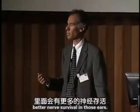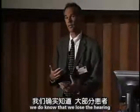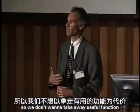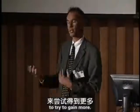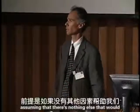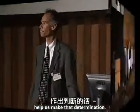But we also, as Jan was saying, we do know that we lose the hearing in the great majority of patients when we implant an ear. So we don't want to take away useful function to try to gain more. But that's something that really has to be worked out on an individual basis, assuming that there's nothing else that would help us make that determination.